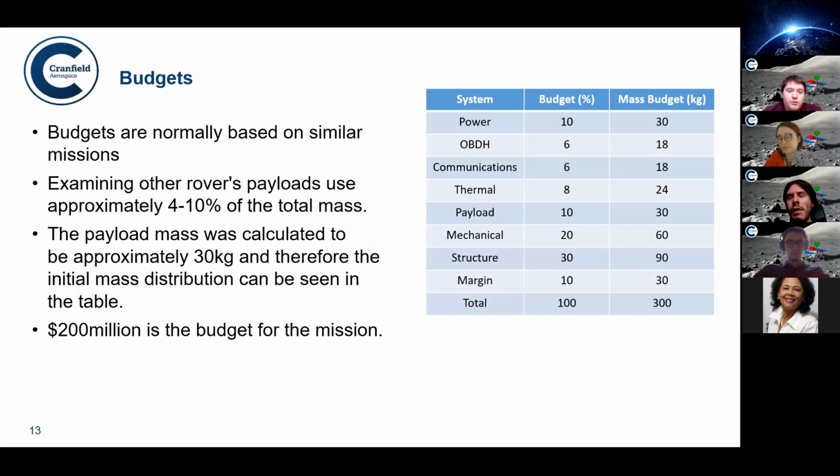It was very difficult actually to do my budgets for this mission, mostly because there haven't been many missions to the moon for rovers, and Mars is a completely different environment, and most of the more recent Mars rover missions have used RTGs as their power source, and they are designed for many years and have a very different type of mission. So instead, what I decided to do was I viewed all of the different rover systems and approximated what the mass percentage would be for the payload, and I worked out approximately what a level of payload mass would be and worked backwards from there.